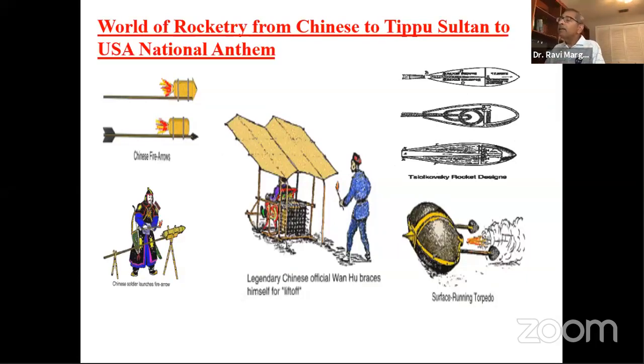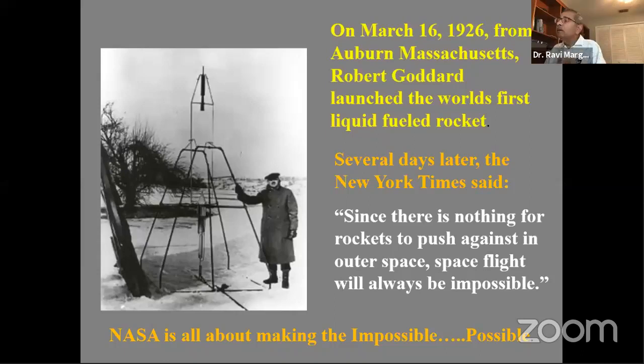Next slide. Really, rocketry became possible by many people. For America, because I'm NASA, I'm talking a little bit more about Americans. Robert Goddard was our person who started with launching the liquid-fueled rocket, just like the Apollo 11 rocket. And there was a quote there. It says, "Since there's nothing for rockets to push against in outer space, space flight would always be impossible." What a great quote, and NASA is all about making the impossible possible. When you read the word impossible, it says "I'm possible." That's how beautiful the English language is, and it can have many, many meanings.